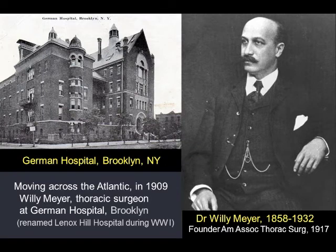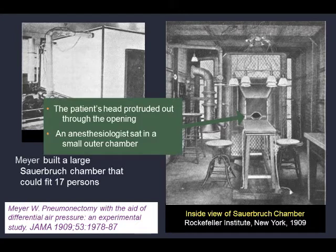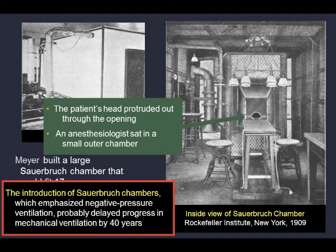Moving across the Atlantic, in 1909, Willy Mayer, thoracic surgeon at the German hospital in Brooklyn, built a large Sauerbruch chamber that could fit 17 persons. The patient's head protruded through an opening, and the anesthesiologist sat in a small outer chamber. The introduction of the Sauerbruch chamber, which emphasized negative pressure ventilation, probably delayed progress in mechanical ventilation by 40 years.